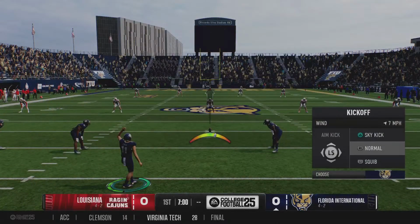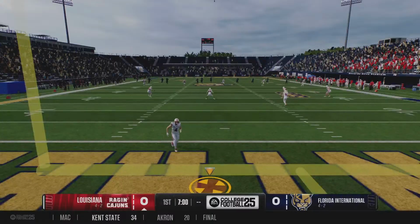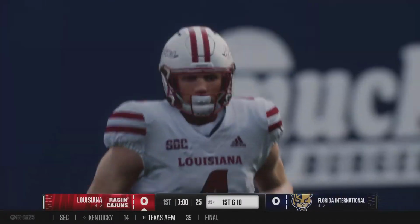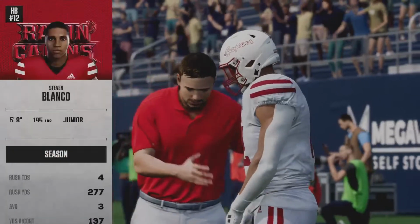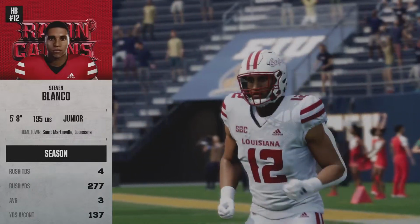FIU will kick it off to get things underway. And it'll come out to the 25. No attempt at a return. So the Louisiana Raging Cajuns offense will get the first crack at it here.